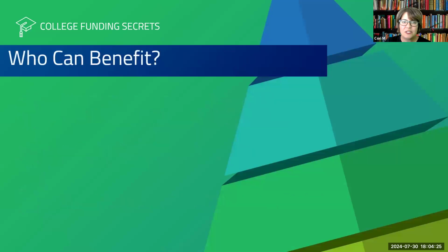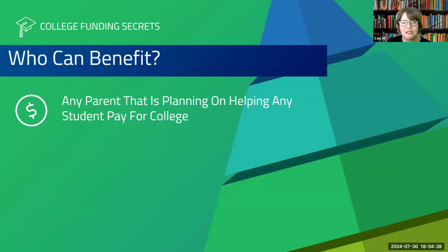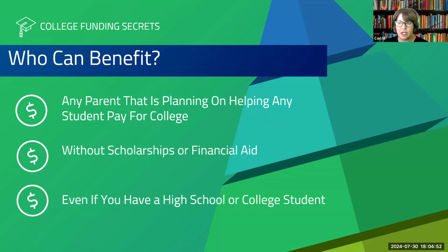All right. So basically, this applies to any parent who is helping any student pay for college. If you aren't planning on helping your kids pay for college, there's no shame in that. It's just that this strategy probably won't apply to you. But even if you're planning on spending $500 a month or $1 million for your kids to go to school, in either scenario, if you're planning on helping your kids pay for college, this strategy is going to apply to you.